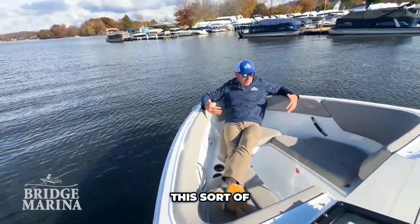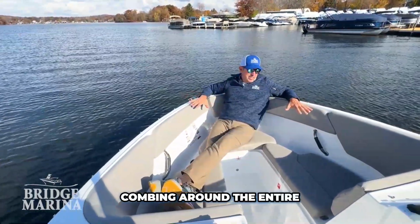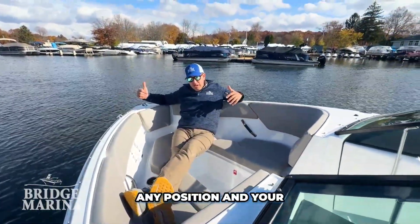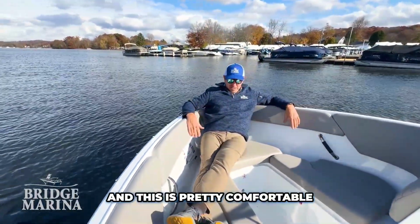I'm turned around looking at the stern right now because they put combing around the entire forward cockpit, so you can literally sit almost any position and your back is rather comfortable. And right now I'm facing towards the stern and this is pretty comfortable.